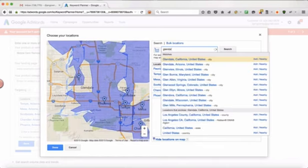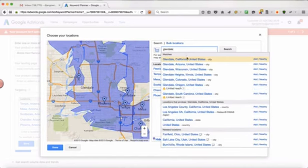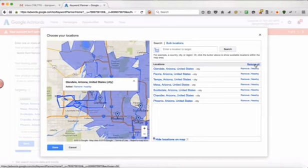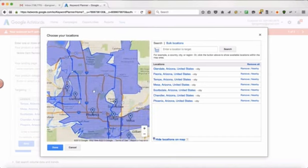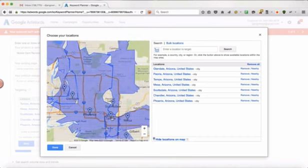And the reason I can do this is because this is a niche where the service goes out to the customer, right? If this was like a dental office or something, if the dentist office was in Tempe, probably somebody from Sun City is not going to drive all the way to Tempe, because as they're driving here, they're probably going to pass 24 dentist offices. Okay, so you just kind of want to use common sense.